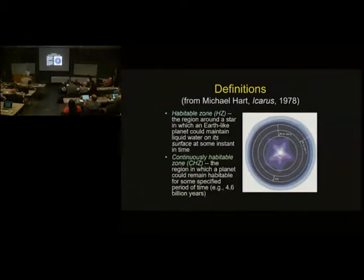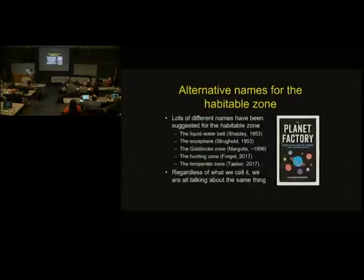And all stars brighten during their lifetimes on the main sequence. Bright blue stars brighten faster than dim red stars, but that means that if the habitable zone at some time t0 goes from here to here, then at some later time t1, when the star has brightened, it goes from here to here. You can't point too accurately with this laser. The overlap between those two is the CHZ. So the CHZ is always defined for some finite length of time, which we usually take to be 4.6 billion years for our own solar system.